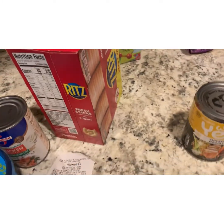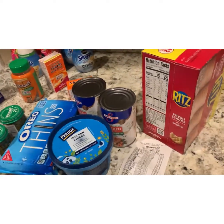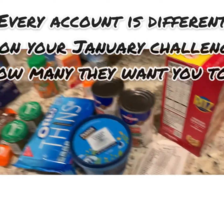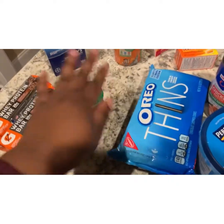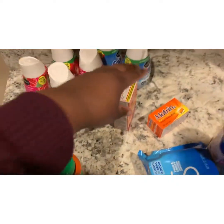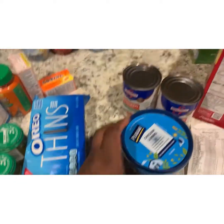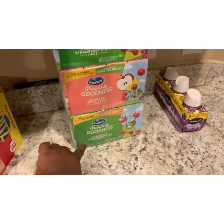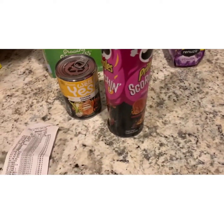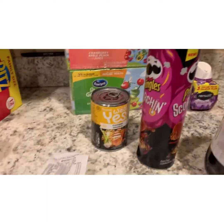So like I said, for all of this, my total came out $47.99. And when you qualify 17 participating items, Ibotta is giving me $10. So it doesn't count every item, because I got 3 of some. So it's not every item, but like this is 1, 2, 3, 4, 5, 6. And then this is 7, 8, 9, 10, 11. Then we got 12, 13, 14, 15. And then I have a drink that I did not put on here. 15. Then we got 16.